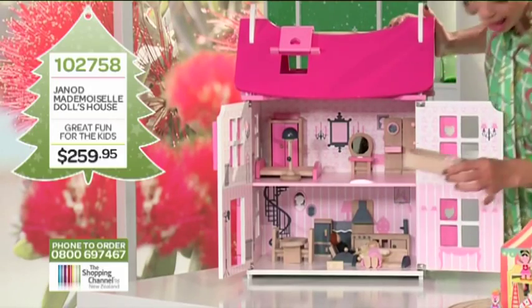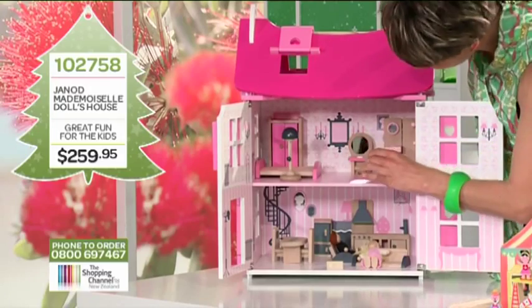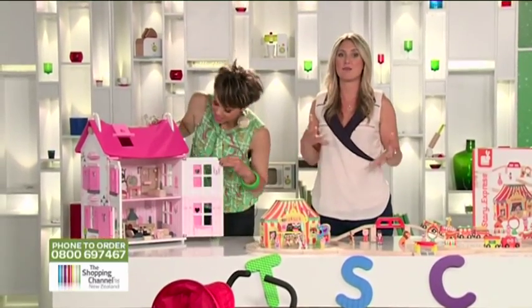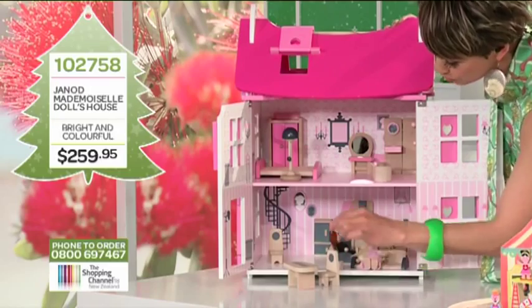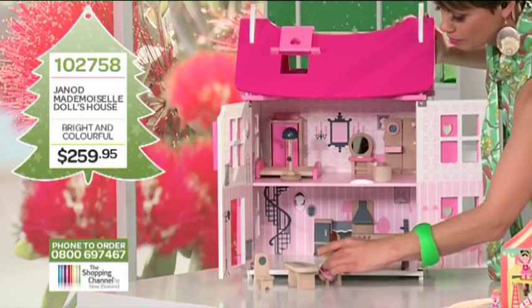Look at this little bath. That is pink, it's so designer. It's so gorgeous. It really is. Yeah, I mean, this is like a show home, isn't it? Now, the exterior features working shutters and doors, and both front panels open out into 2 sections, allowing easy access to the, well, we've just discovered, beautifully designed interior.